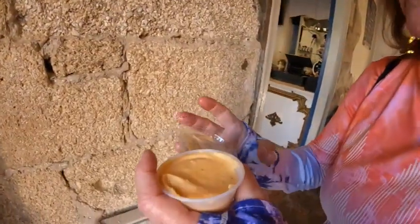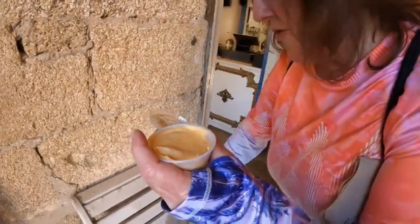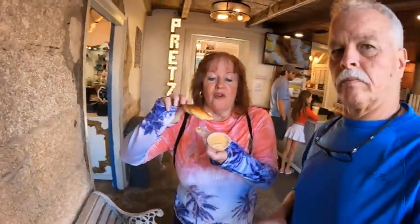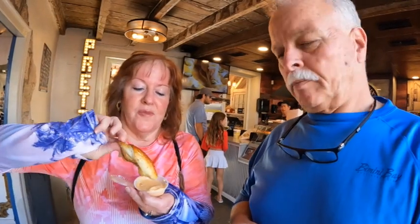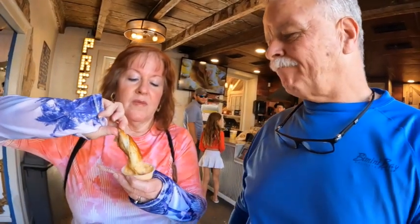Now, just hold on a minute. I have the beer cheese to go on the everything pretzel. Beer cheese? Yes. Oh my goodness. Hold on a minute. I have napkins in my arm. Okay. So this one is the beer cheese, and this is part of the everything pretzel. I want to say everything bagel, but it's everything pretzel. Not sure if I'm going to like the cheese one personally.